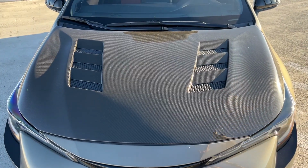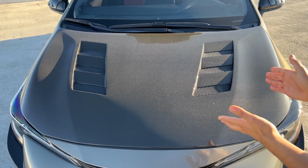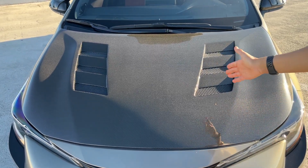Yeah, I paid a pretty penny for this guy. They're pretty expensive, not gonna lie, but they are a great addition to your vehicle.